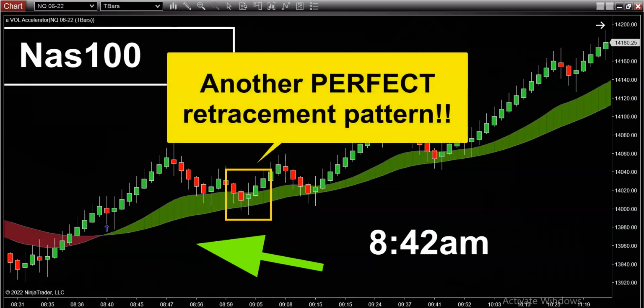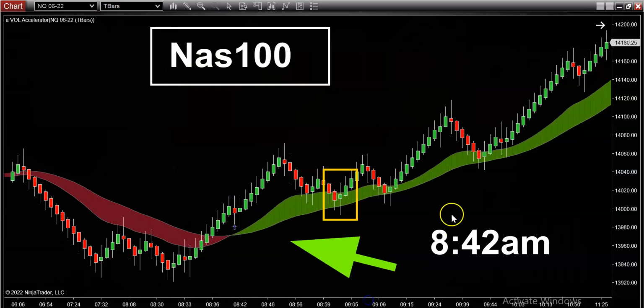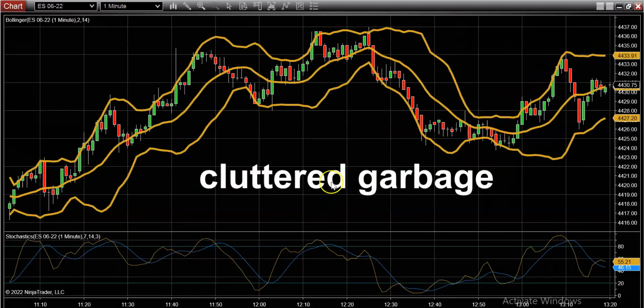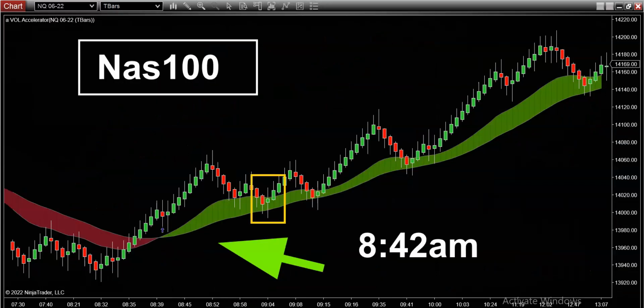You follow what I'm saying, folks? It's not complicated, ladies and gentlemen. You don't have to make this confusing and cluttered the way that so many amateur retail traders are cluttering up their charts and making them look like this. I think you'd agree there's a night and day difference between this garbage chart that most of these amateurs and retailers are using versus a professional chart.